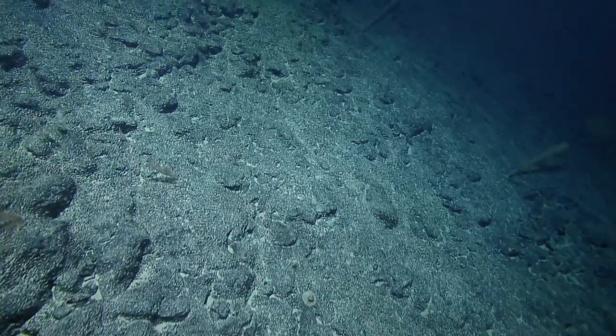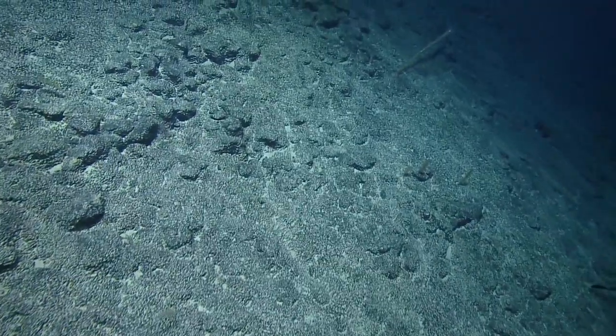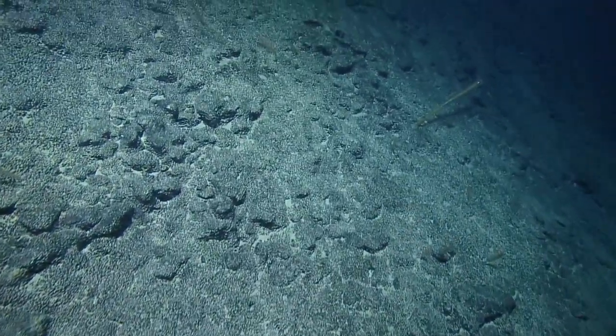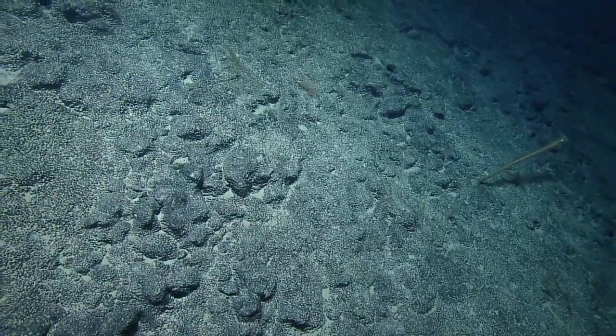ROPTYCHUS. Okay. And that's the species, not the genus? It's the species. This is the species of a squat lobster.